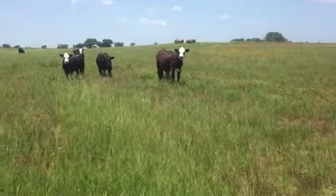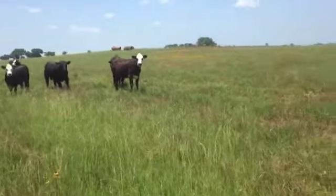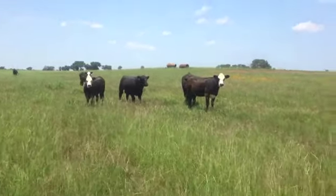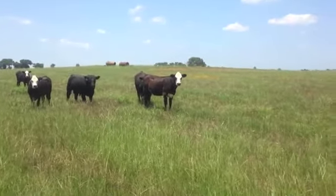And the other one is a son of Ringer, who's also a Cavanese bull. Both those bulls are out of first calf heifers. The Maine Angus bulls out of first calf heifers.